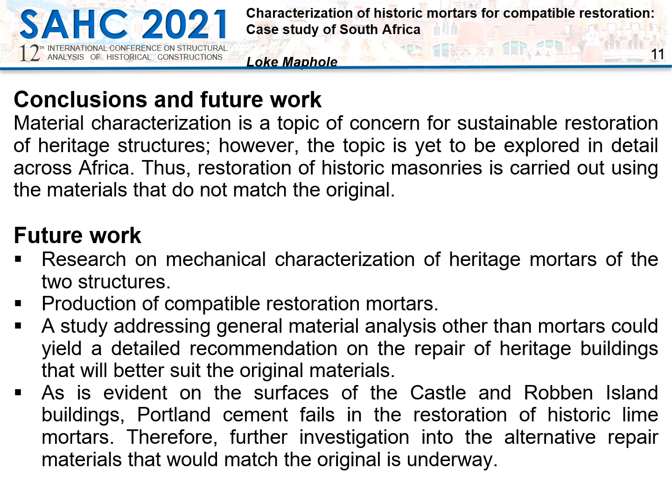The current and future proposed work is research on mechanical characterization of heritage mortars for the two structures, and the production of compatible restoration mortars. It will also be very beneficial to focus on a study addressing general material analysis other than mortars, that would yield a detailed recommendation on the repair of heritage buildings that will better suit the original materials. As is evident on the surfaces of the Castle and the Robben Island buildings, Portland cement fails in the restoration of historic lime mortars. Therefore, further investigation into alternative repair materials that will match the original is underway.